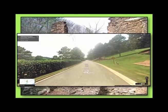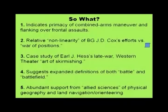I was trying to portray in this image how high the terrain is on both sides of the river. It's about 200 feet high on both sides, and I just totally missed the point, but I thought you'd like the picture anyway. And now we come to the so what. Here are the kind of things that I think characterize both of these moments in time. What do we get out of this?